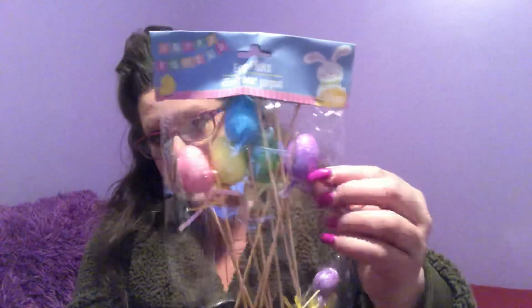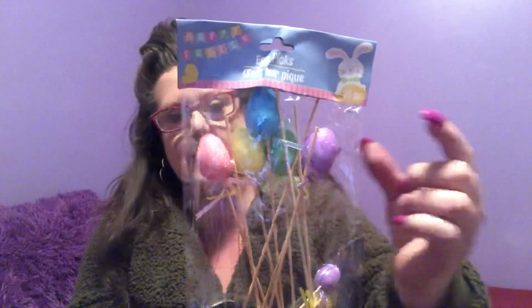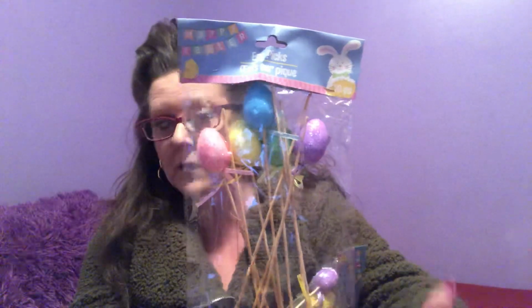I can't. So when I can get my supplies at Dollar Tree, I get them at Dollar Tree. So there were 2 packages, and again, there's 10 pieces in each one. These aren't the really big eggs. These are the medium-sized eggs. Again, you can use them on the stick, or you can pull them off. There were 2 packages of those.